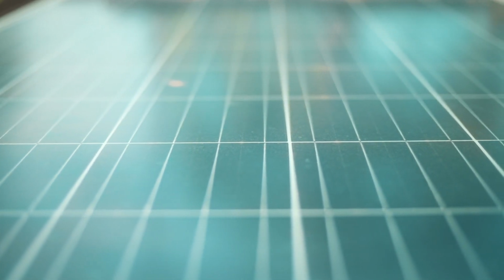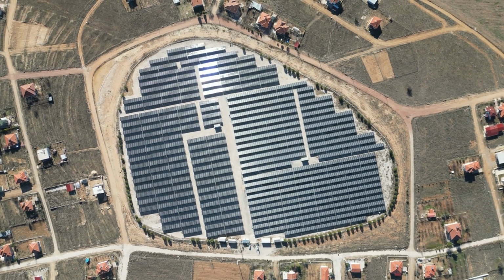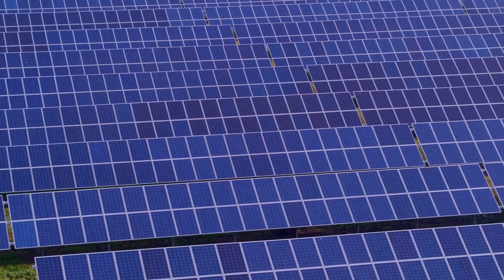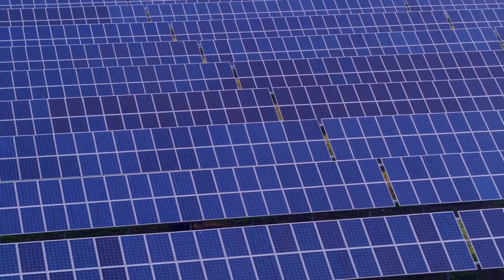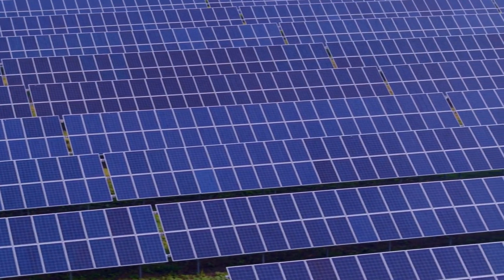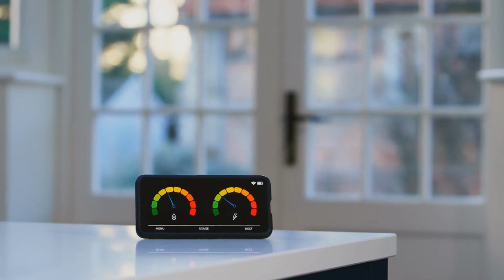Solar panels are a fantastic eco-tech innovation that harnesses the sun's energy to power your home. They're becoming more affordable and efficient, making solar power a viable option for many households. In fact, the Solar Energy Industries Association reports that the average cost of solar panels has dropped by over 70% in the last decade.